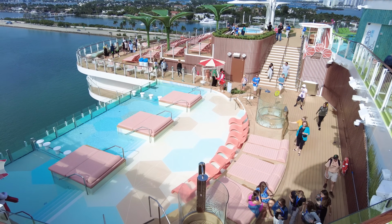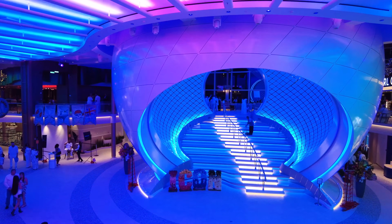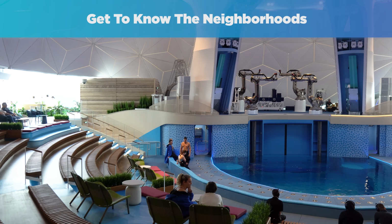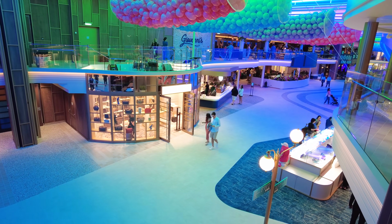It's a giant ship, but don't let it overwhelm you because there are some easy ways to make it all work. Number one, get to know the neighborhoods on board. Understanding the layout of Icon of the Seas is probably the first thing you should figure out.